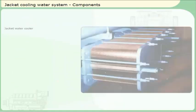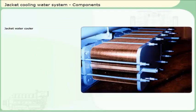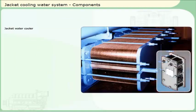The jacket water cooler removes heat from the jacket water and transfers it to the raw seawater system. The plate heat exchanger consists of edge-clamped frames within which a number of plates and gaskets are compressed.